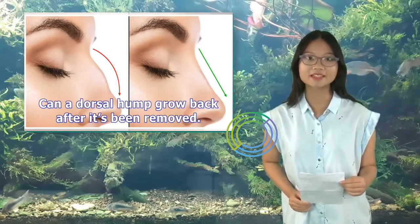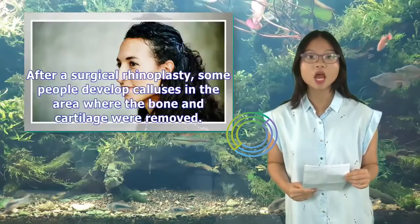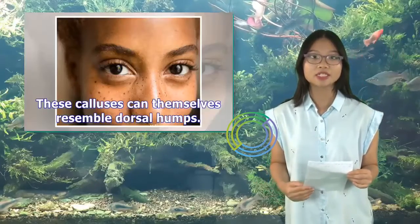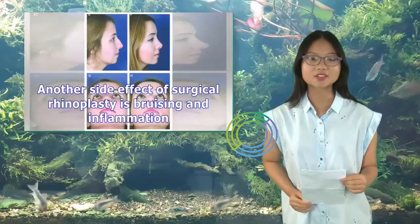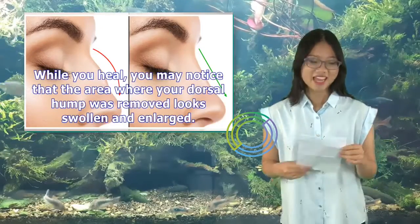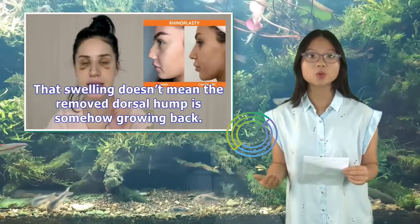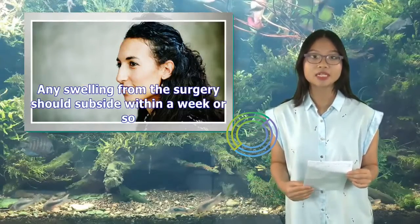Can a dorsal hump grow back after it's been removed? A dorsal hump can't grow back after it's removed. After a surgical rhinoplasty, some people develop calluses in the area where the bone and cartilage were removed. These calluses can themselves resemble dorsal humps. Another side effect of surgical rhinoplasty is bruising and inflammation. While you heal, you may notice that the area where your dorsal hump was removed looks swollen and enlarged. That swelling doesn't mean the removed dorsal hump is somehow growing back. Any swelling from the surgery should subside within a week or so.